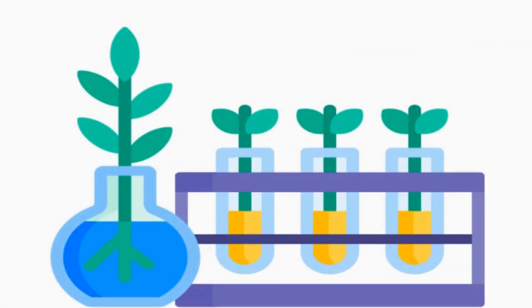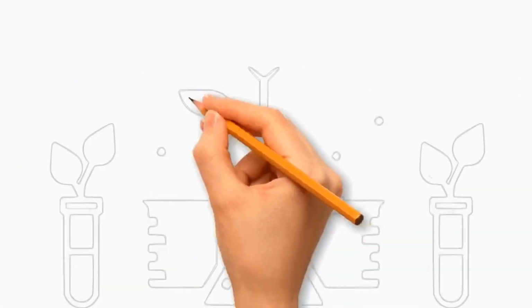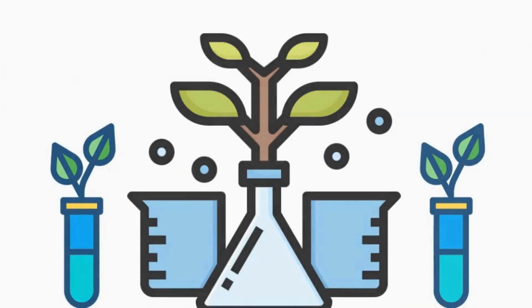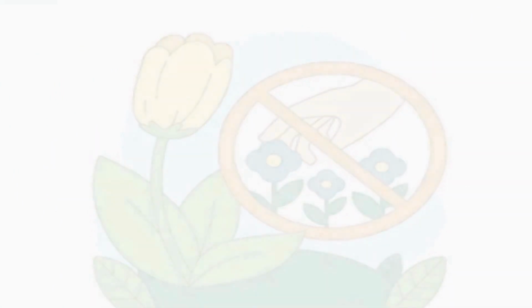Tissue culture can also be used for the propagation of daffodils. It produces large numbers of plants. It requires specialized laboratory facilities, equipment, and expertise to ensure successful results, maintaining genetic uniformity and producing disease-free stock.